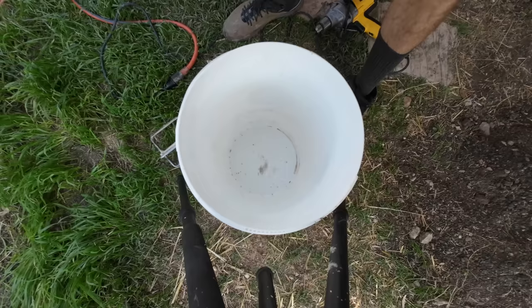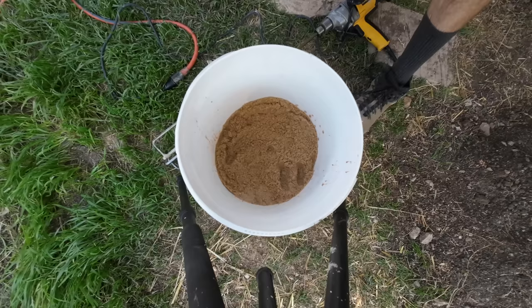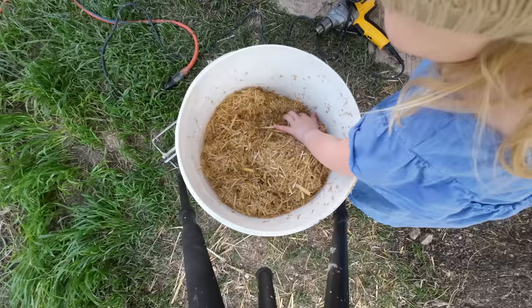So the ratios for the plaster I made are 2 parts filtered sand for every 2 parts chopped straw for every 1 part hydrated clay, and then you add 1/4 part water. And I just had to pause here because my sweet little daughter decided to play with the straw and I thought it was too cute to not include. But anyway, don't worry, it's almost over. We're about to get to the clay.